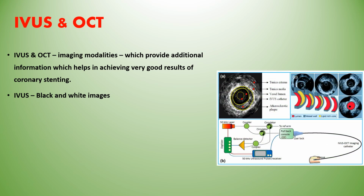IVUS gives black and white images where we pass a catheter into the coronary blood vessel and analyze the plaques inside the artery. In a coronary angiogram we see just the lumen, that is the tube. We only see the lumen, but we are not able to see anything of what is inside it. Here with this imaging we can see inside the artery what the fat plaque is made up of, how large the vessel is, the length of this narrowed segment, and how much plaque burden there is in that area. So we will get to know all this additional information.